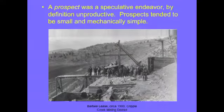With hand tools, they'd have to drive tunnels into the rock or shafts to try and get an idea about what's down in the rock itself. All this was done with other people's money, and there was no guarantee that they were going to find anything. For every mine that ever produced ore out there, there's probably 150, 200 prospects that failed, and if you think about the amount of labor and money that went into that, it's kind of staggering. So prospects by nature were not productive, they were simple, and also short-lived.